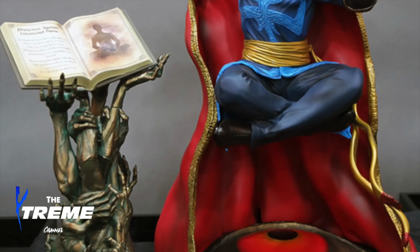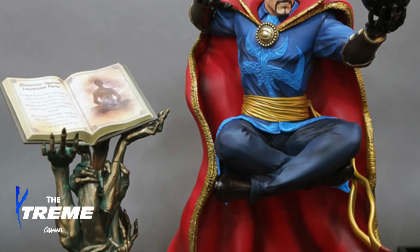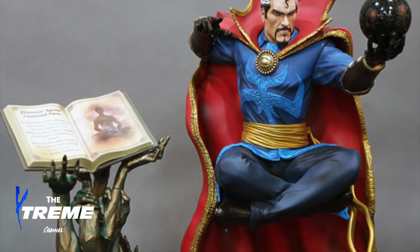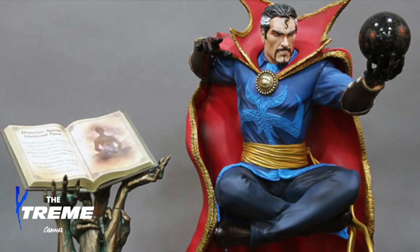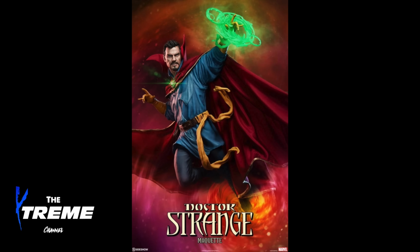You can get that for probably around what the price of the Sideshow maquette is going to be, which I'm guessing is going to be $700 to $750. So we'll see which one is the winner. I am not personally purchasing this piece because I'm getting away from my Avengers line.